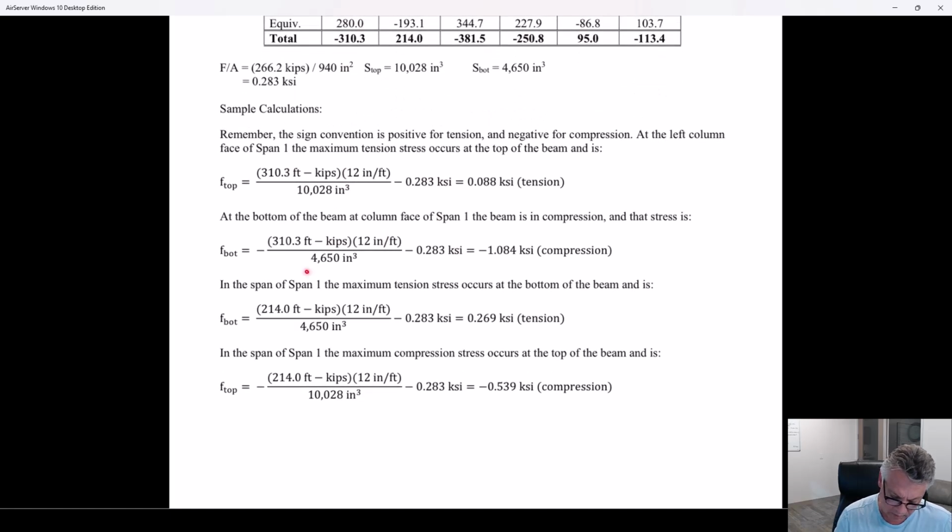Now I think I'm going to have you do span 1. So now you have tension at the bottom. So this will be a tension value. Keep track of where you have tension and where you have compression. But your net moment is creating tension at the bottom. Divide by the section modulus at the bottom, subtract F over A, and yes, you've proven you have tension at the bottom of that beam. Check at that location, span 1, maximum.